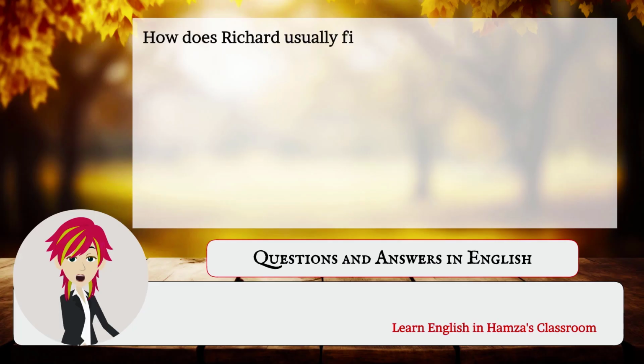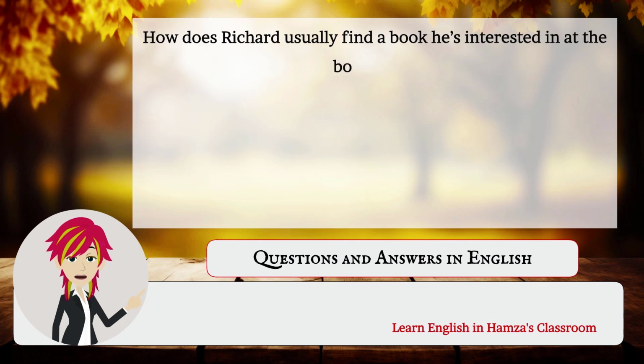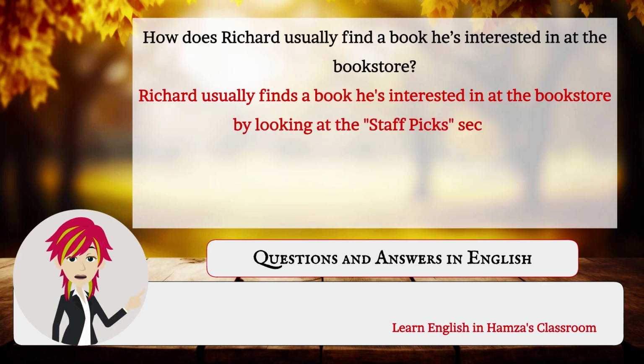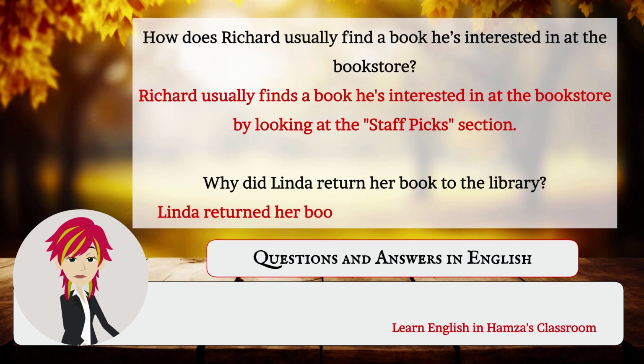How does Richard usually find a book he's interested in at the bookstore? Richard usually finds a book he's interested in at the bookstore by looking at the staff picks section. Why did Linda return her book to the library? Linda returned her book to the library because it was due.